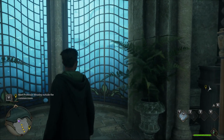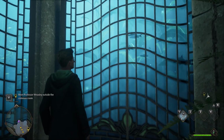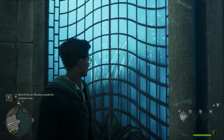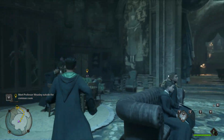You're literally underwater, so it gives off this beautiful blue glow to it, as well as looking out and being able to see the lake life passing you by. It's absolutely stunning, and I don't think it's even close to the other 3. Slytherin's common room is so far and away the best.